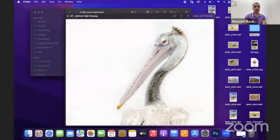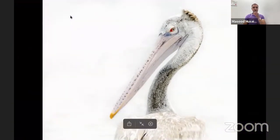This is the opposite. Basically, this is again a very simple shot, a portrait of a pelican. Now, like I said, it all depends on what situation you are in. This shot, I think, was taken somewhere in Pulikat, maybe. We were almost done with our morning session. The light had become very harsh, and the light was now reflecting off the water surface.